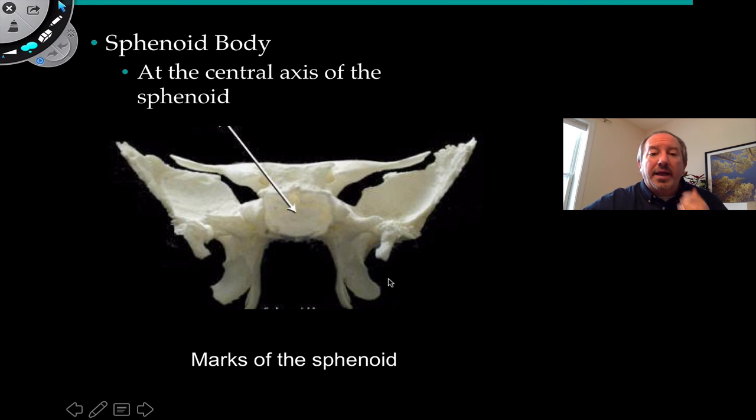And so it does look bat-like. Just to look at some of its main markings, it has the main body right in here, the central axis of the sphenoid bone. And as you can see, it has these wings that come off, these lesser wings and greater wings, as we're going to refer to them.